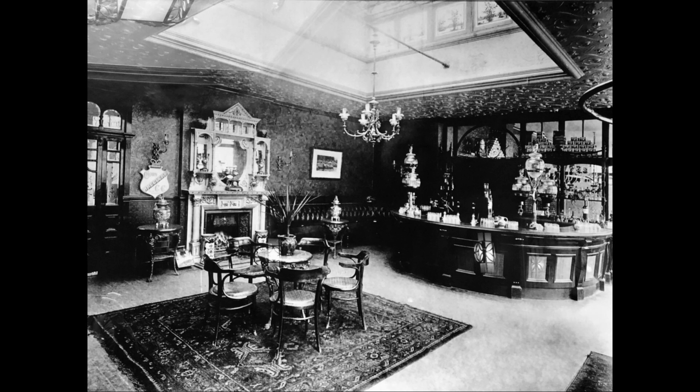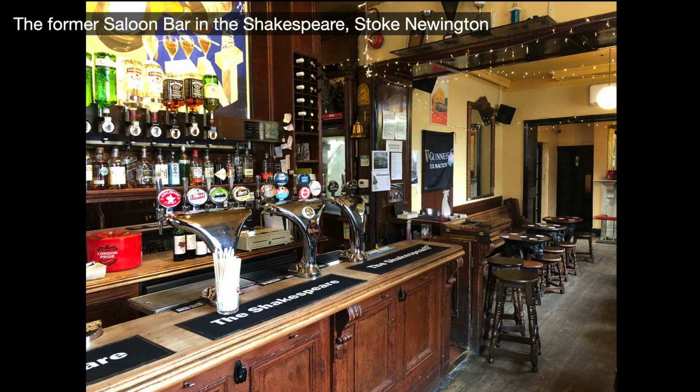So you can see that pubs just have these different types of rooms. Depending on the clientele, you would go into that entrance. Otherwise, you would go in the other ones. Another local pub, one of my favorites, the Shakespeare.